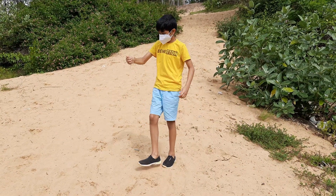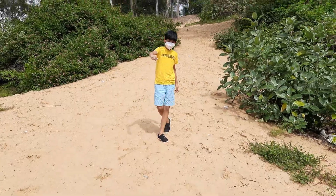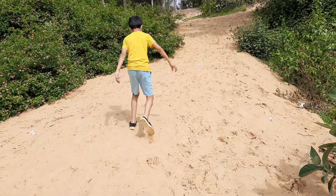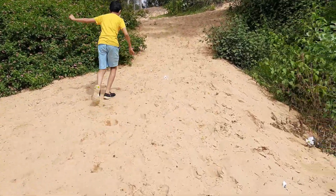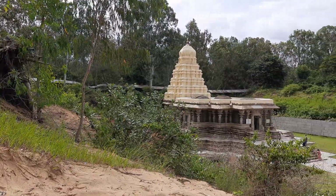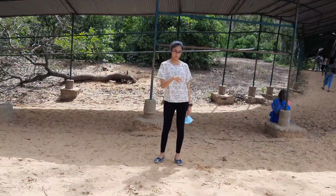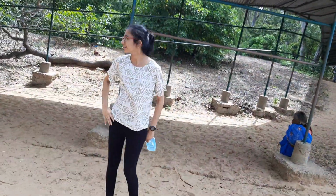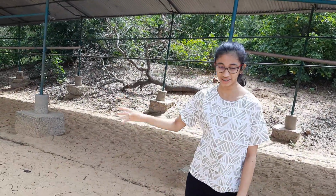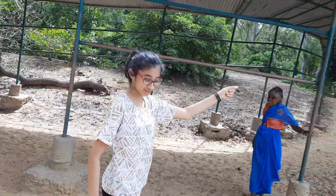We're going to the next temple and the sand here is so soft. Let's go! So there are two paths from here after climbing a huge hill of sand. This path, which is my right path, leads to a river, and the path on my left over here leads to another temple. So let's go see another temple.